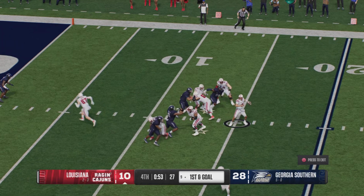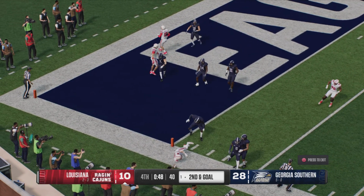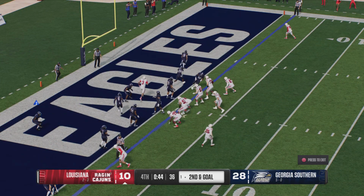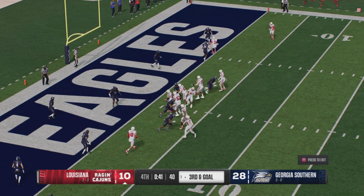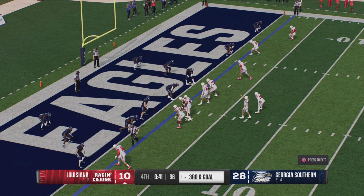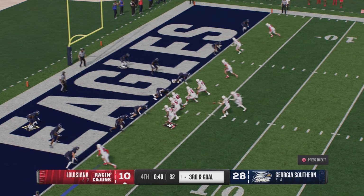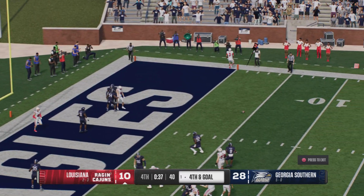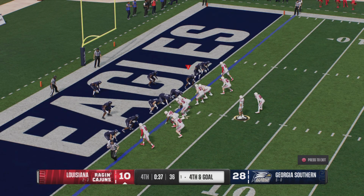Wants to go up top. Caught in the backfield. It's Hurley. He's down at the 1, and they almost had the touchdown pass on that one. The Raging Cajuns racing to the line in a hurry up. And he's just going to spike it. And they'll come to the line and try to draw a little bit closer on third and goal. From the gun, wants to pass. Fires into the end zone. It falls incomplete. He was trying to find his man for 6.